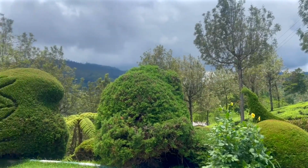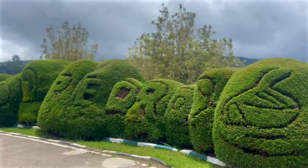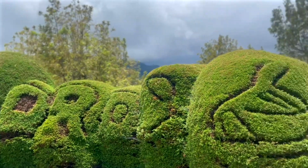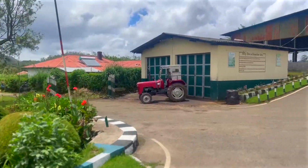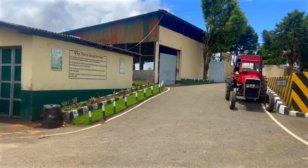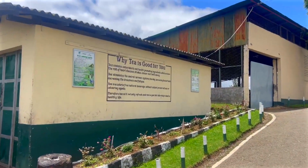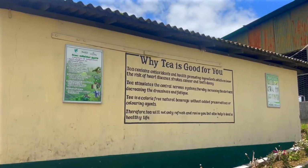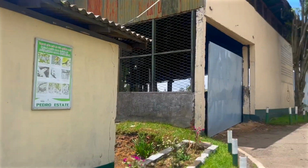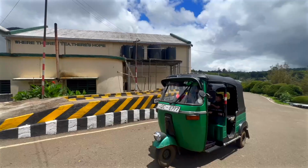This is going to be the end of our tour of Pedro Tea Estate. It's a great way to burn a couple of hours in beautiful surroundings with a lovely cup of tea, in Little England, as you should. Here we are. Why is tea good for you? Where there's tea, there's hope. And here's our ride.